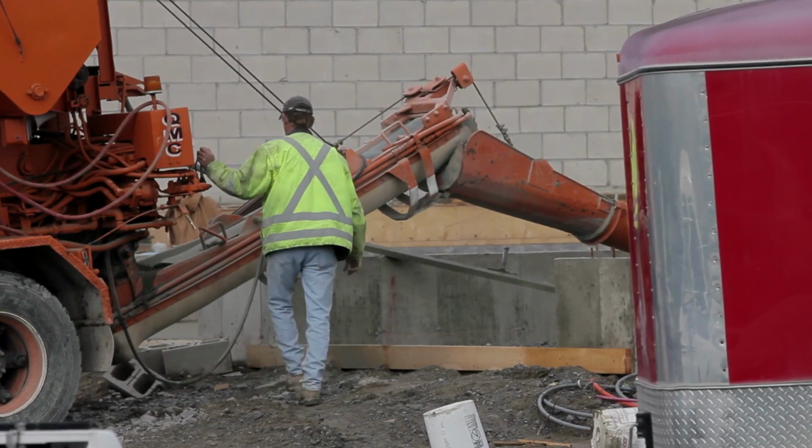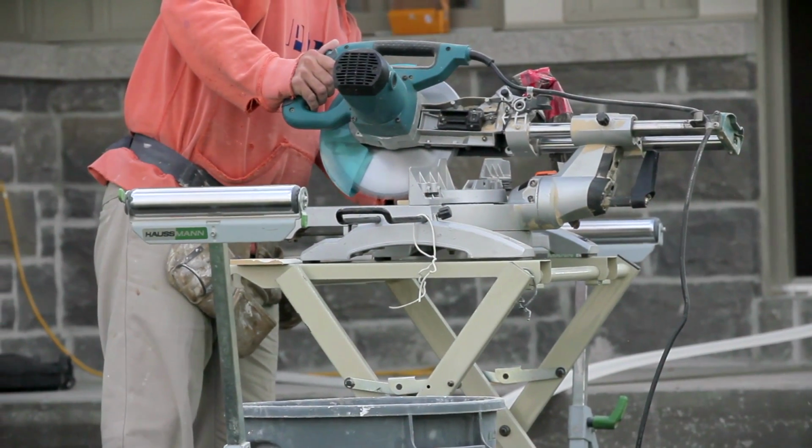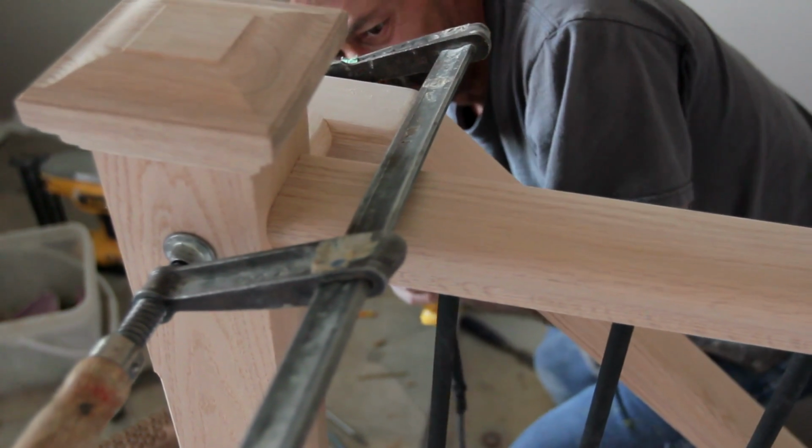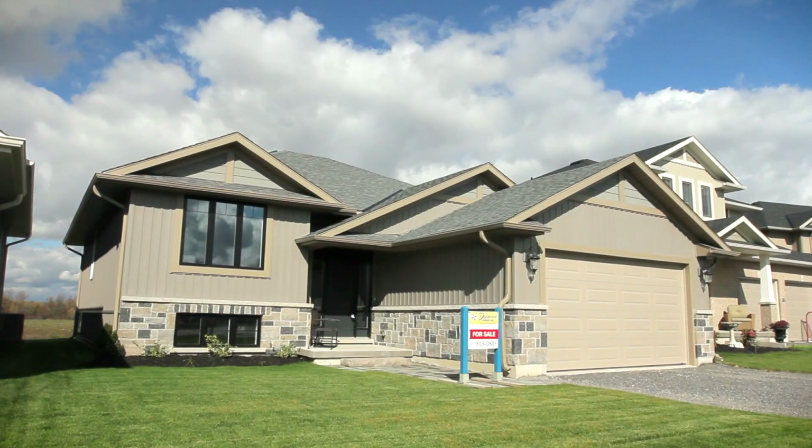An important thing to keep in mind throughout the construction of your home is there will be specific cutoff dates when selections will have to be finalized. If changes are made after those dates, it could have an impact on the construction schedule and pricing. If that seems like a lot to consider, don't worry. We will be with you every step of the way.